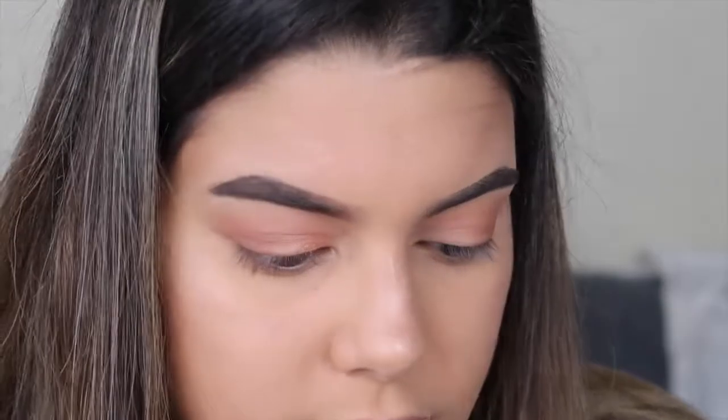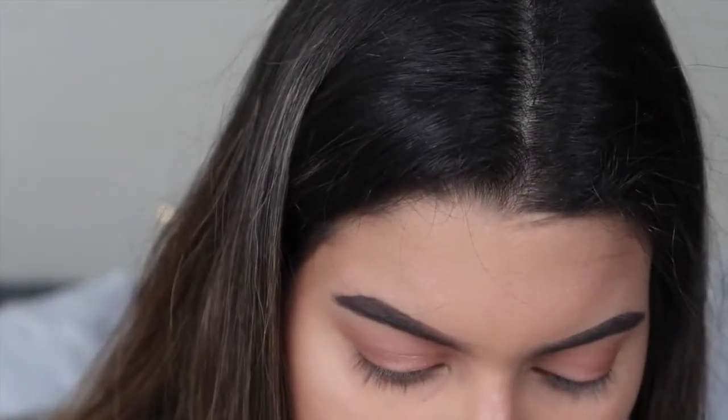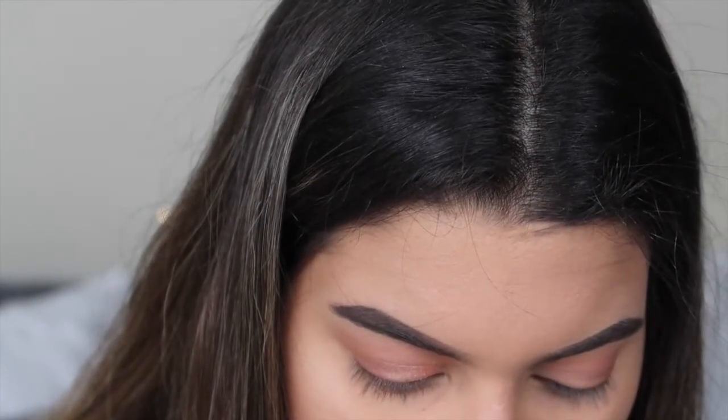Using the Modern Renaissance palette, I'm gonna take Primavera, which is the gold color, and I'm gonna use that instead.